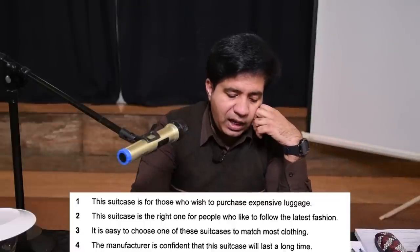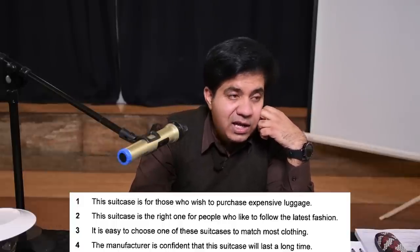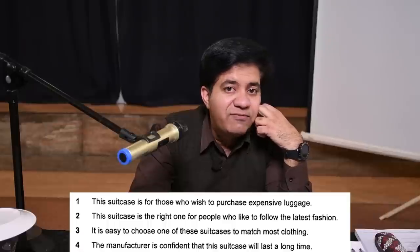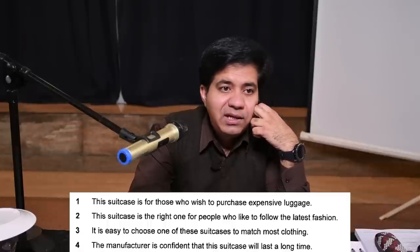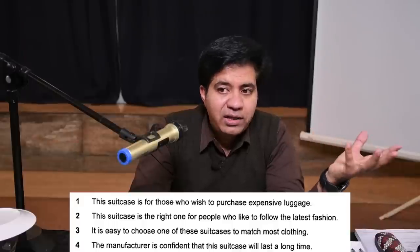Anyways, this suitcase is for those who wish to purchase expensive luggage. Underline, wish to purchase expensive luggage. What does that mean? If anybody wants to spend a lot of money on bags and all that.